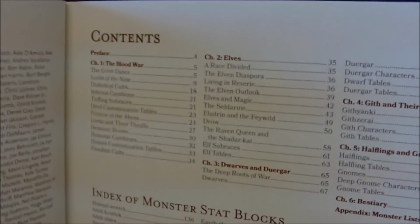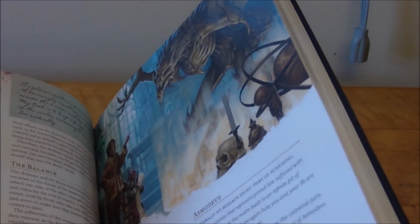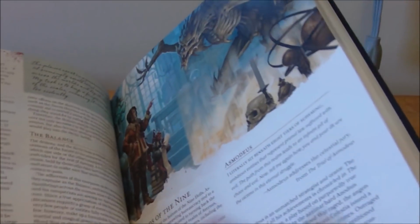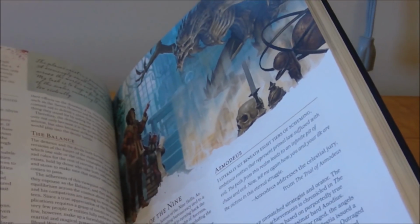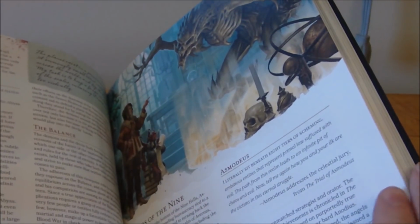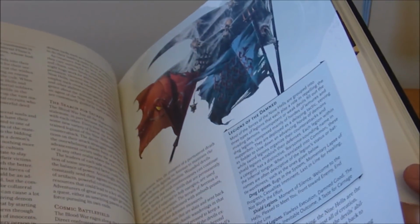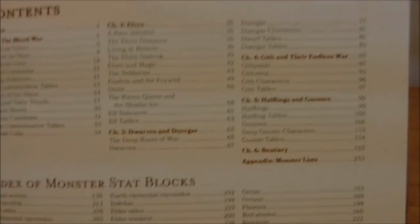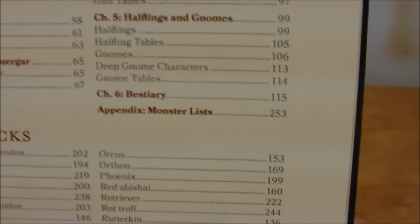The first chapter is dedicated to the Blood War and describing that, and it is essentially the eternal struggle between the demons and the devils. So the demons of the Abyss versus the Lords of the Nine Hells. That's what that whole thing is about. There is some really fantastic artwork in here and a lot of really great information. I guess I should show the other chapters as well. There's also information on elves, dwarves and duergar, gith, and halflings and gnomes.